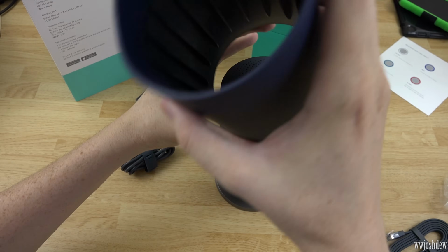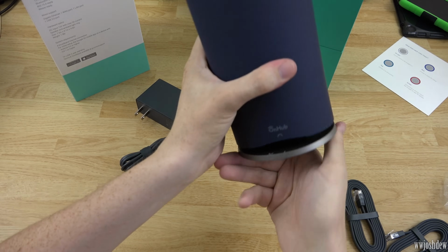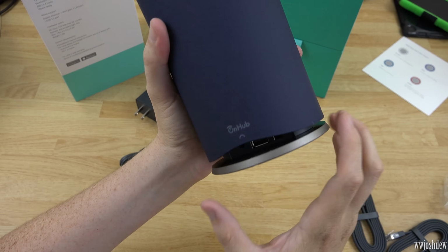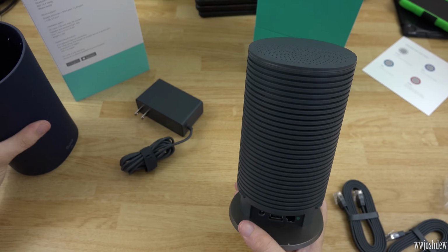So I'm guessing this just goes back on when you have everything plugged in. It looks like it can be plugged in with everything in there. And all the wires would come out of this little area right here. And it clicks into place so you know when it's done. So that's really cool. Let's go ahead and connect some cables, shall we?